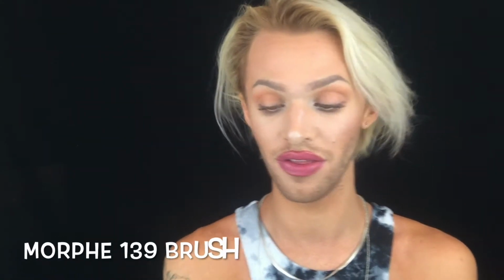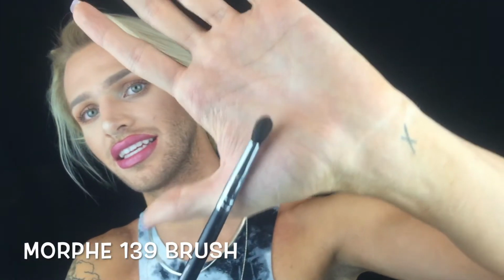Now I'm going to be talking about my Morphe 139 brush. It is this very dense blender with very few tapered bristles. So this is going to be for something like carving out the crease, for maybe a cut crease. And I really like it for the bottom lash line when you're doing something more smoky.